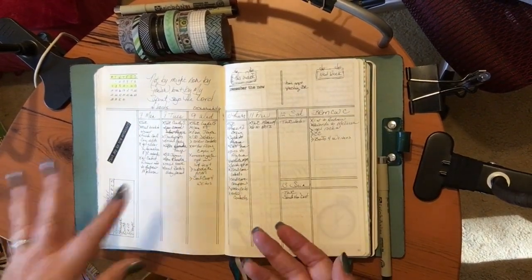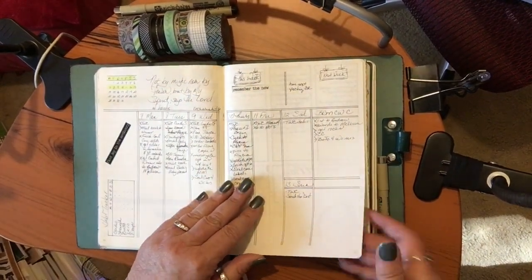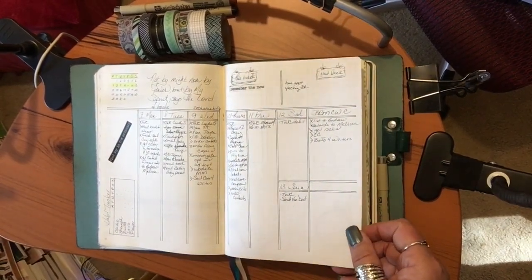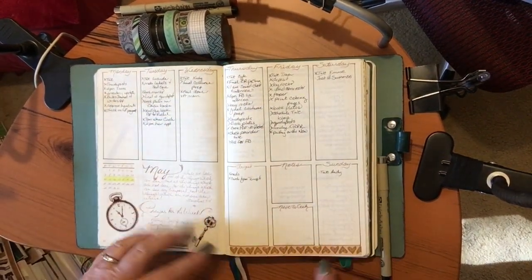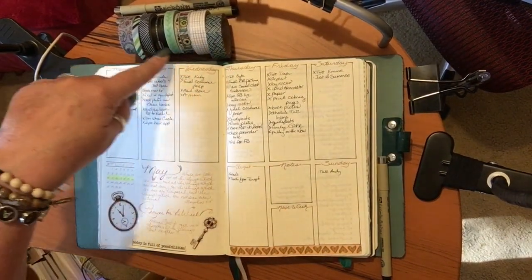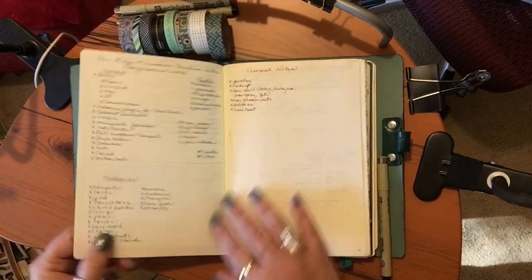One thing I will tell you is this is too narrow for me to write in. I really need a wider space to write in. But it was still fun to watch how I could make something that wasn't working into something that did work. And you'll notice that I'm beginning to get a little more creative. I am beginning to use washi tape. Here's some of my current favorites right here. And stickers and things like that. And I'm playing with some color.